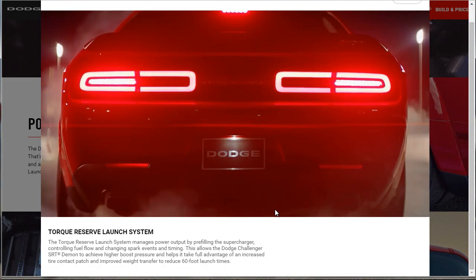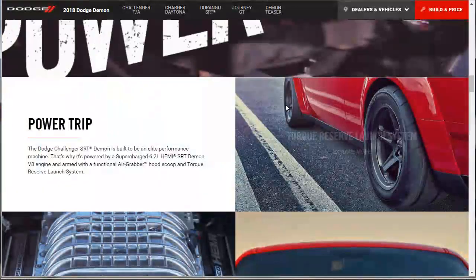This allows the Dodge Challenger SRT Demon to achieve higher boost pressure and helps it take full advantage of an increased tire contact patch, right, because the tires are wider, and improve weight transfer. Remember, we were just talking about that. The softer springs and all that helps that weight transfer and helps those tires bite to reduce 60-foot launch times, which is why it's able to just get out of the hole so fast.